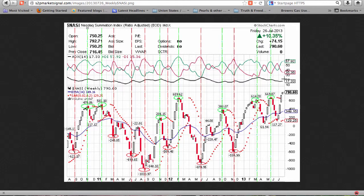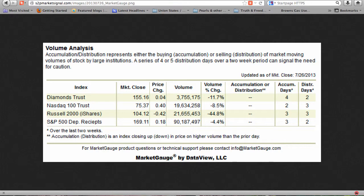For the second consecutive week, the weekly NASI is the highest it has been in 3 years. Market Gauge Volume Analysis. In this week's volume analysis, the Russell 2000 ended in neither accumulation nor distribution mode. In the last 2 weeks, it had 3 accumulation days and 3 distribution days.